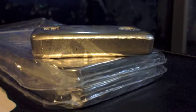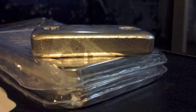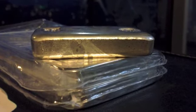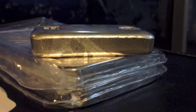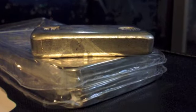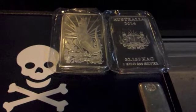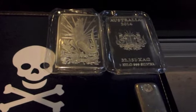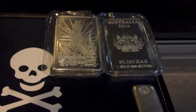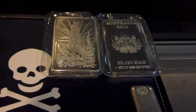The lowest premiums that I found are in those cast bar forms, but they're not that easy to stack. I think the shape of them, the top of them are a little bit rounded, so it's not like you can stack one on top of the other too easily. For that reason alone, because space is a bit of a premium for me, I'm preferring to go with the minted bars. I think the extra premium that you pay for it is probably worth it just for the convenience and the storage space that you can maximize by going that way.